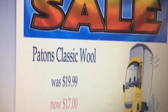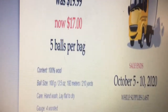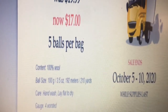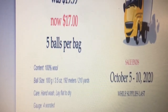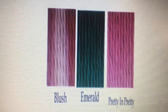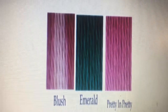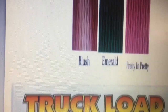Then there's some Patons Classic Wool for $17. It's 100% wool, 5 balls per bag. It's 3.5 ounces, 192 meters, or 210 yards. It's a 4 worsted weight. And the colors are Blush, which is like 3 different colors of pink together, Pretty in Pink, and Emerald. You guys know me, I'd go for the Emerald over the pinkies.